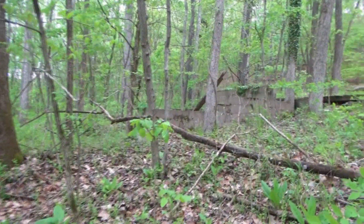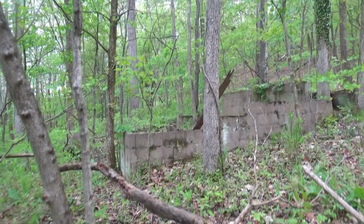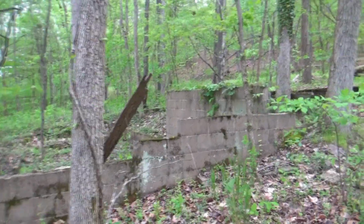Yeah, so there it is. What's left of it. Looks like it was a good sized house at one time though. I think we're going to get wet before we get back to the truck.